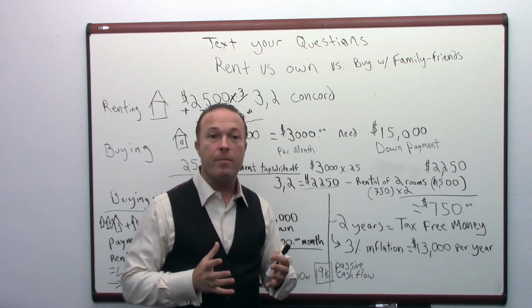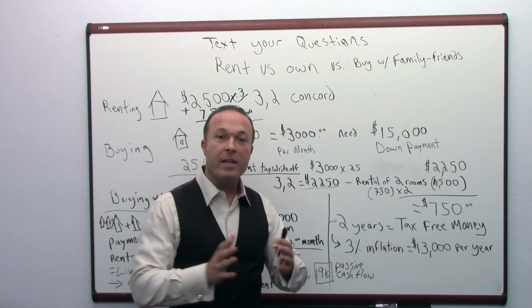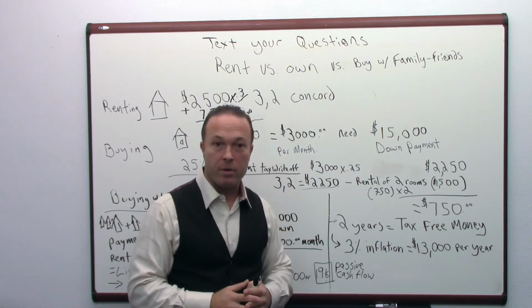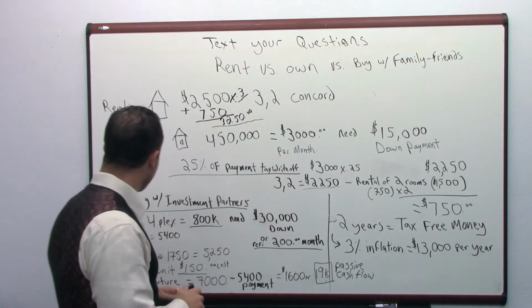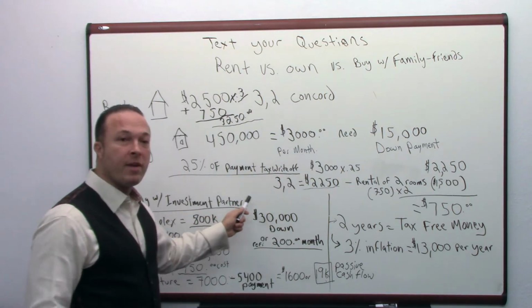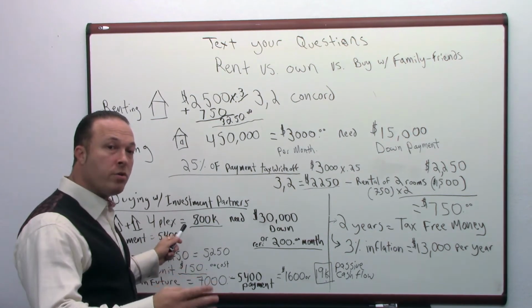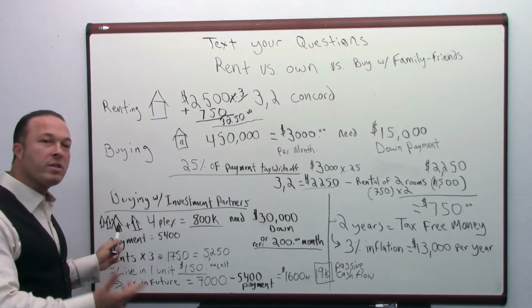You pull a little profit out. You buy your own house. And you keep that fourplex generating income for you and maybe a family member. So here's an example of that. Buying an investment with partners, family, friends, etc. A fourplex. You buy a 4-unit building. Let's say you buy in a really nice area.